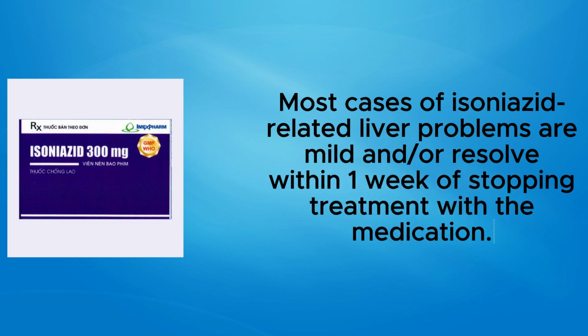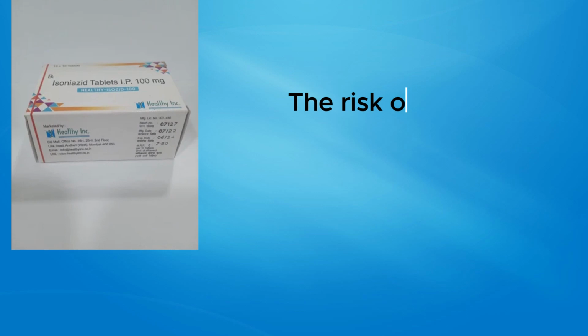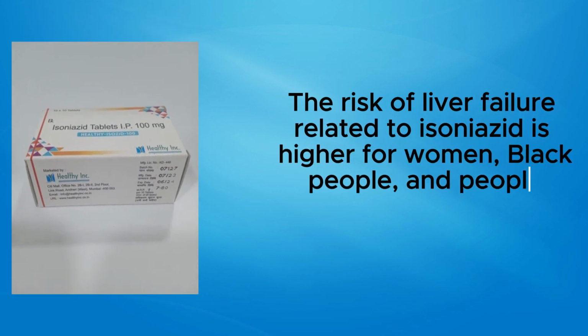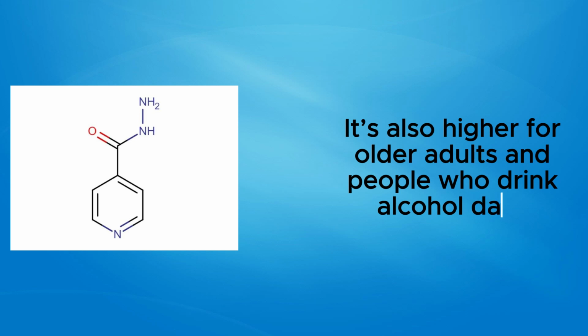Most cases of isoniazid-related liver problems are mild and/or resolve within 1 week of stopping treatment with the medication. But isoniazid also has a boxed warning regarding the risk of severe liver inflammation. The risk of liver failure related to isoniazid is higher for women, Black people, and people with existing liver problems. It's also higher for older adults and people who drink alcohol daily.